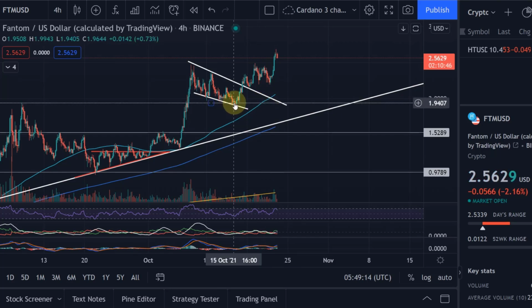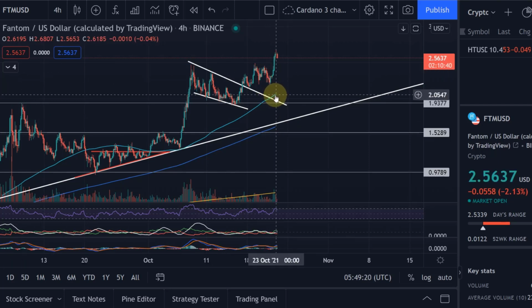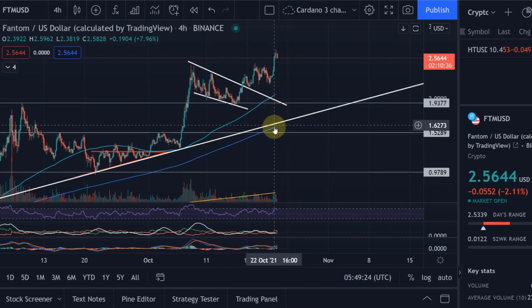192, 193 here, this low, this high. We could find support at the 20-day moving average, which is currently at 205 here. But if we then drop even below that, we could, I think, even come down to that trend line again, which is currently sitting at around 166, 167. Yeah, so I think here we'll find some support again. These would be good times to buy.